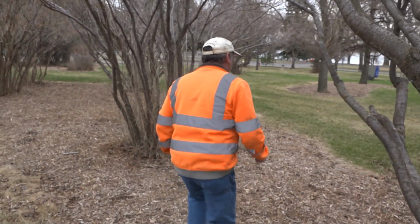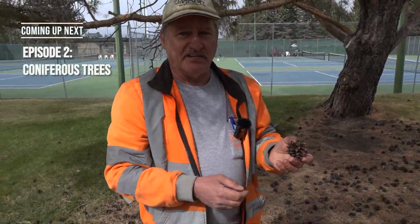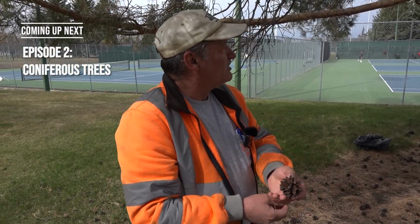And moving along. Very telling what kind of pine it is, sort of thing. So this is a Scots pine. The orange bark is the dead giveaway.